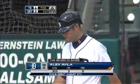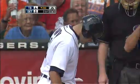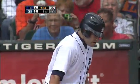Avila, at .303, made his big league debut on August 6th and promptly picked up 2 hits in his major league debut. And the last Tiger to do that, 2 or more hits in his first big league game, Brent Clevlen, back in the '06 season.